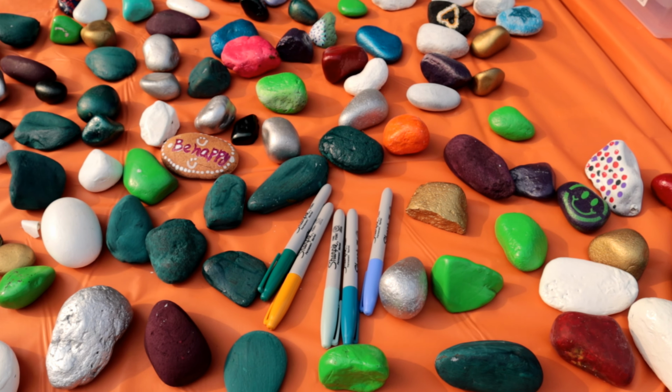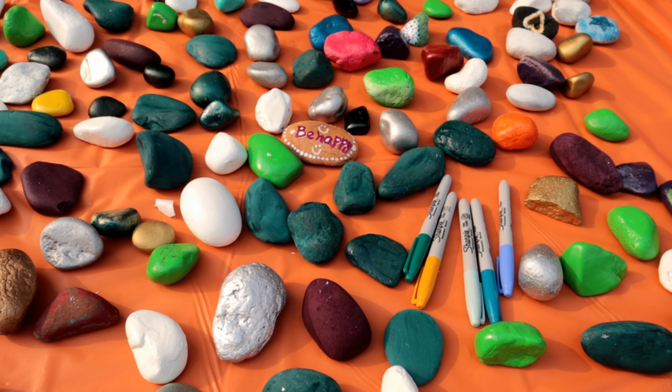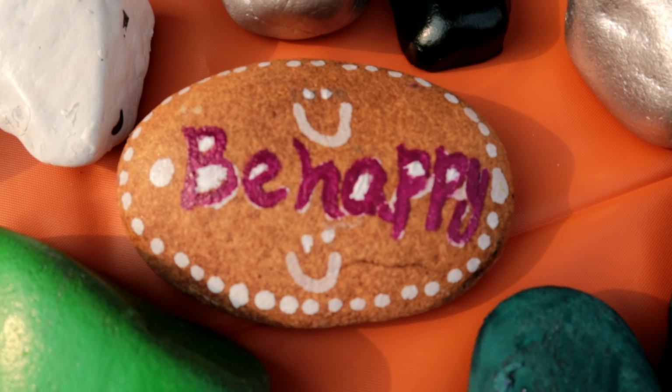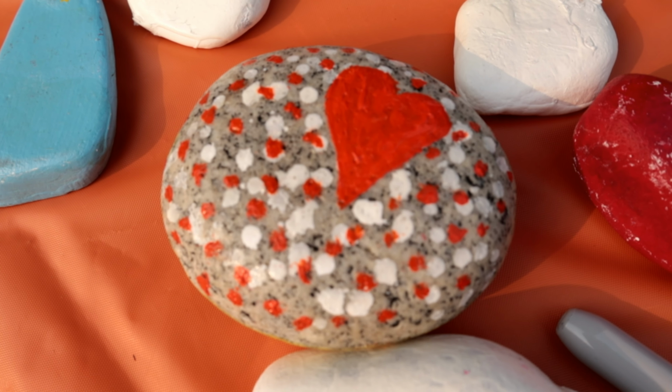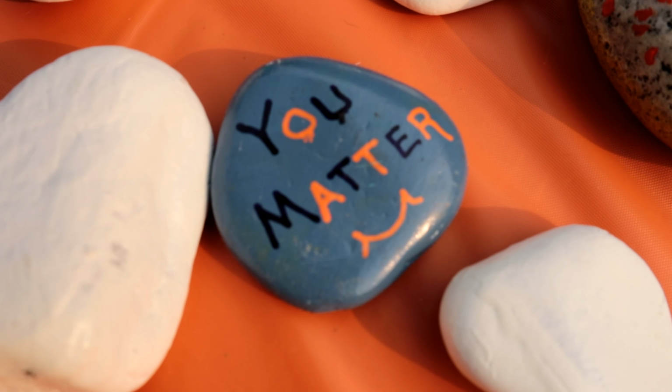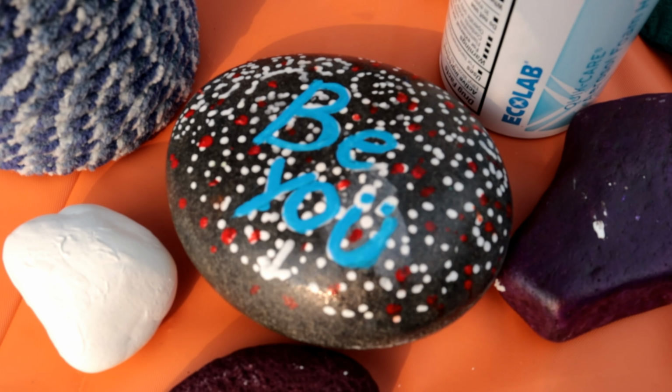You can find lots of pink rocks. They are so colorful. You can design your own rock and take it away for free. These rocks are so cute. I love how they're giving out positive messages like you rock.